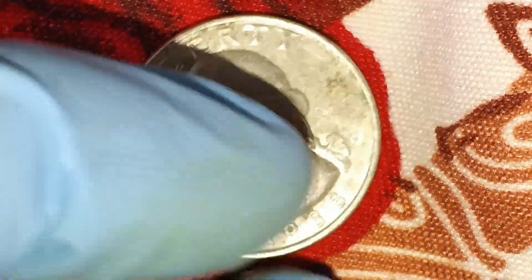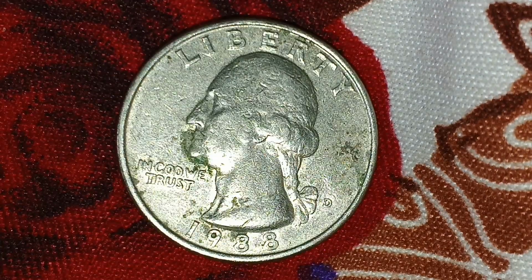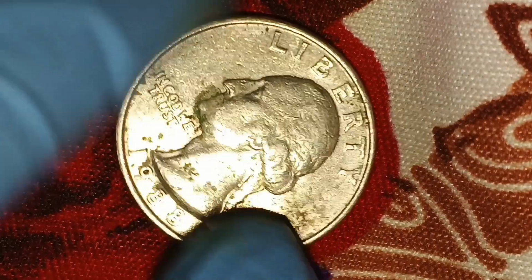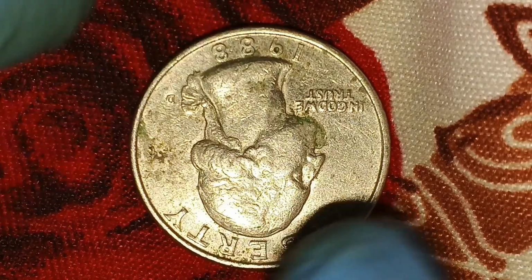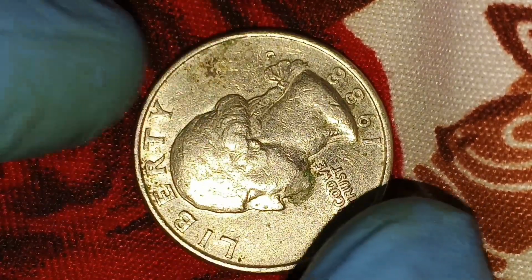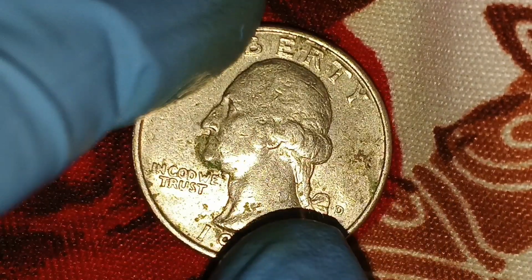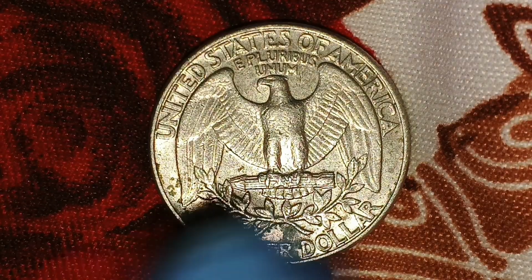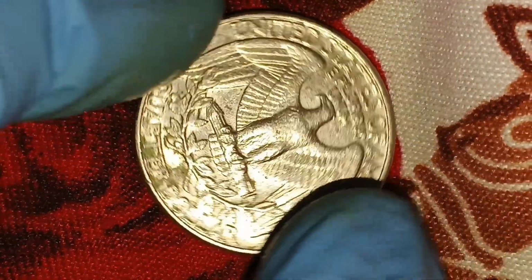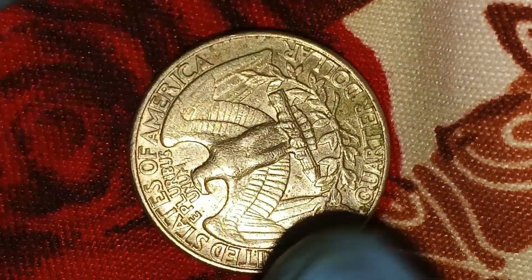Second, check for unusual details. Look at the edge. Is it reeded? Smooth? Does anything look strange about the rim or the color of the coin? Also look for doubling, missing letters, or anything that just doesn't look right. Third, consider the overall condition. Even if there's no obvious error, a 1988 D quarter in pristine condition can still be worth hundreds or even thousands of dollars if graded by a professional service like PCGS or NGC.